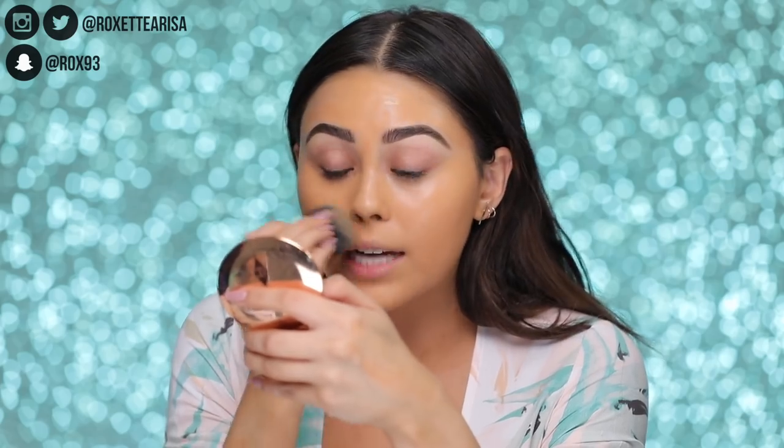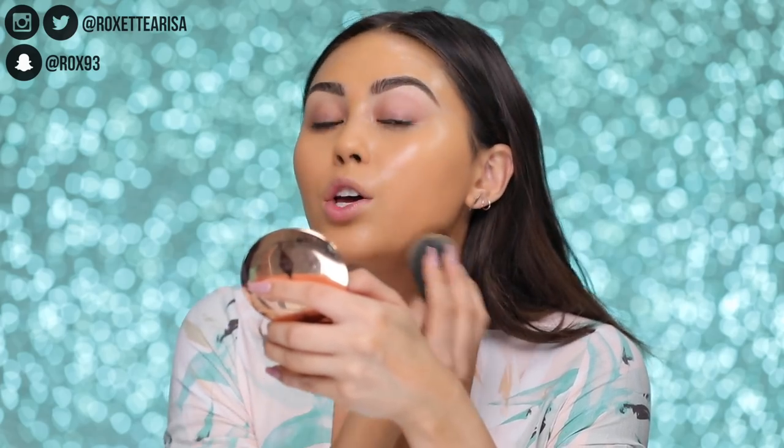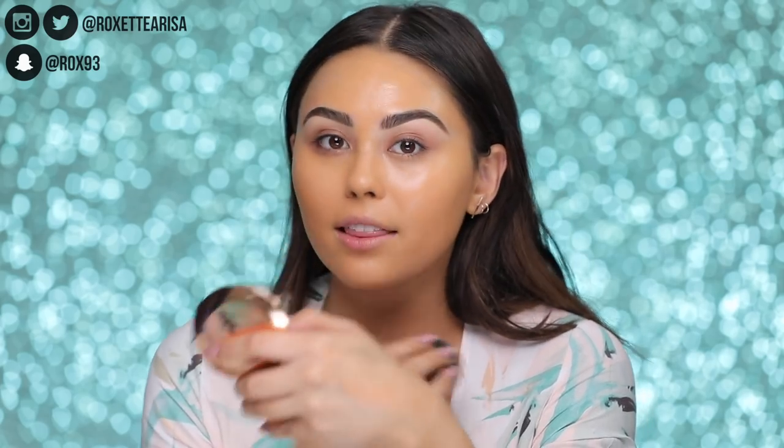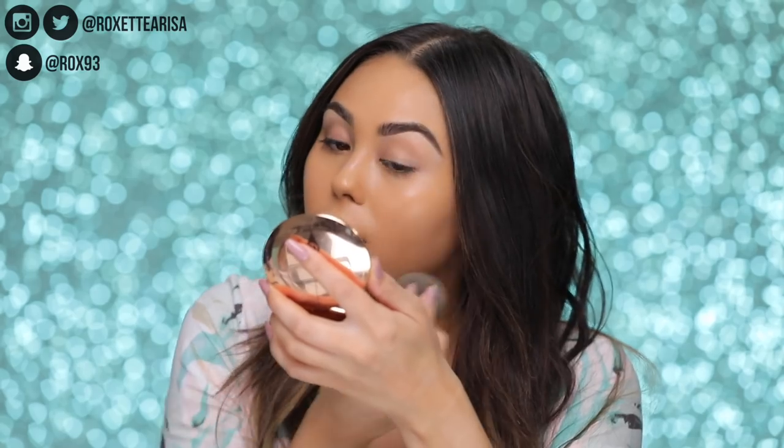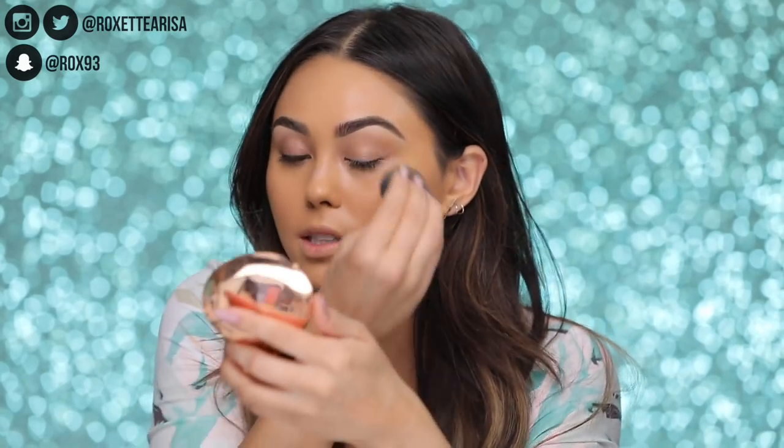So depending on the type of coverage that you're going for, you can really work with the foundation to get the perfect look. And I'm just gonna take whatever's left on our sponge and take that onto the eyelids, just because I don't want the eyelids to stand out too much. I want it to blend in nicely with our base.